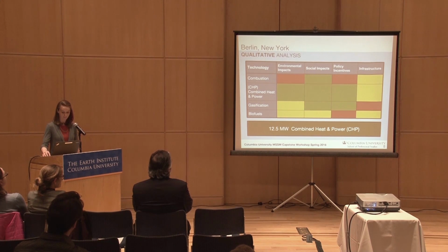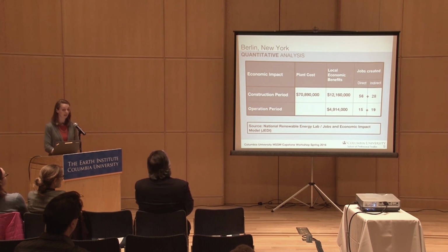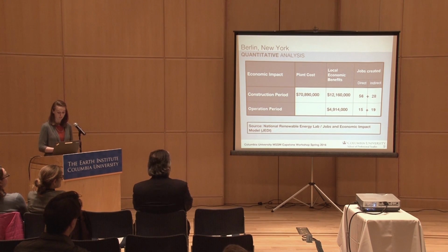feasibility of the plant. For our economic impact analysis, we used an input-output model from the National Renewable Energy Lab, which utilizes data from a large database. And we used this to understand the potential economic impact of the plant, both directly and indirectly, and how it would impact the town.